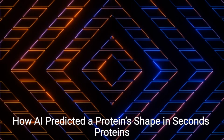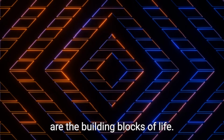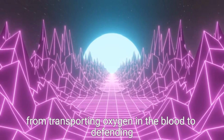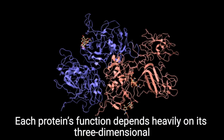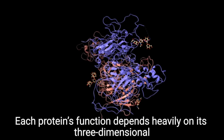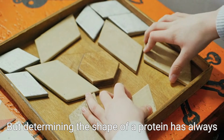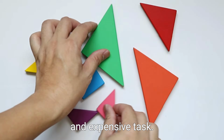How AI predicted a protein's shape in seconds. Proteins are the building blocks of life. They carry out countless functions in the human body, from transporting oxygen in the blood to defending against infections. Each protein's function depends heavily on its three-dimensional shape, known as its structure. But determining the shape of a protein has always been a difficult, time-consuming, and expensive task.